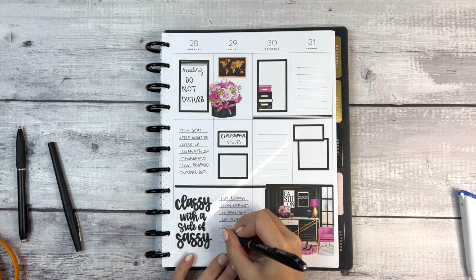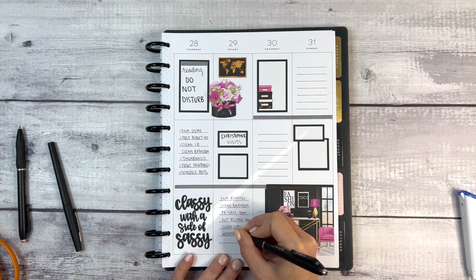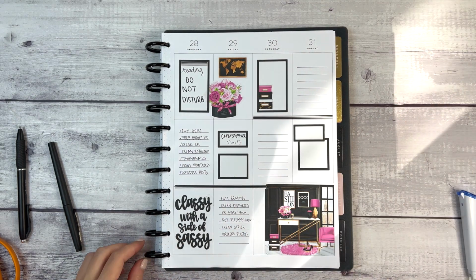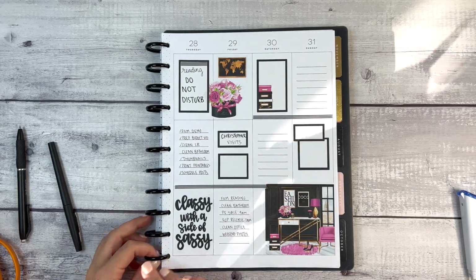Weekend photos. I don't have photos of my spreads, so I would like to. I think I just need to take really two: my classic and my dashboard. I'm sorry about the sun coming in, a little bit of morning sunshine.